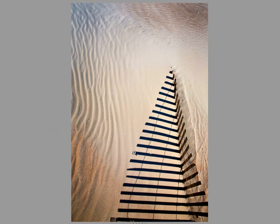Something else I enjoy about this image is how simple and graphic it is, but when you get down to the lower part of the image, there are a couple of things that create a little bit of a feeling of tension, and I'd love to hear what people think about that.